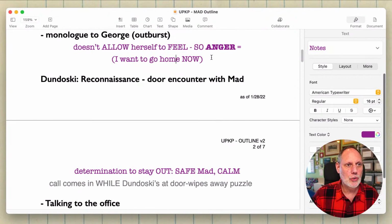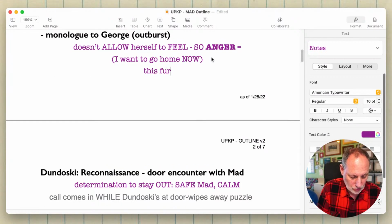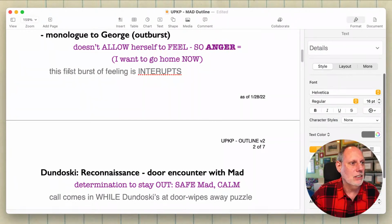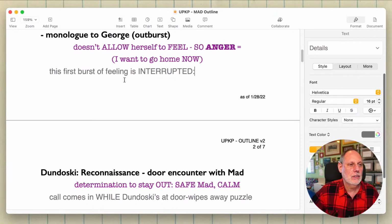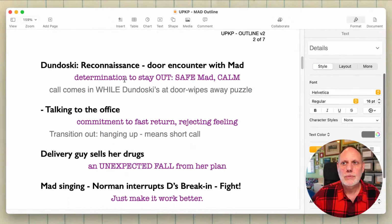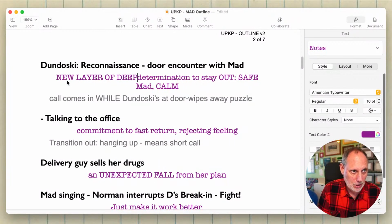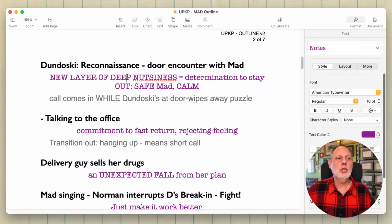So then Dundosky interrupts the feelings that are coming out. And I think I will spell first in the English language. Interrupted. Okay, all right. So she's interrupted, and it's a new layer of deep nutsiness that provokes a determination to stay out.